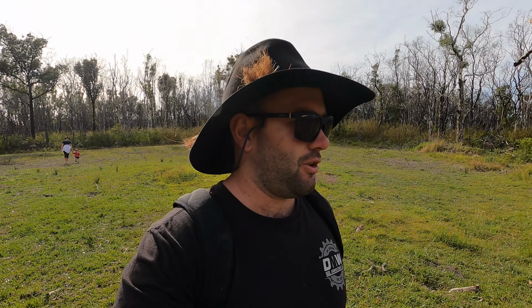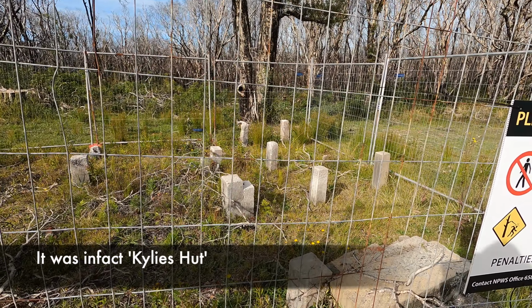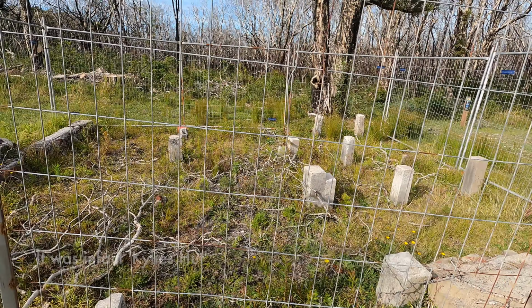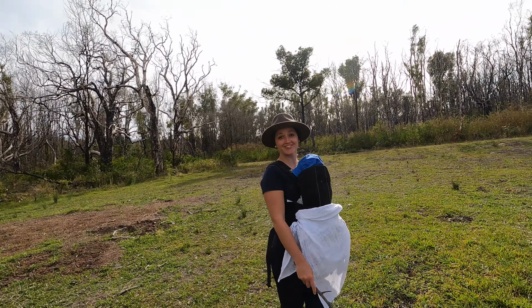We're not too sure, but we just walked in. I think this is Kylie's hut, but I'm not too sure. Or what's left of it. It does say it's damaged by bushfires, and we had bushfires come through here a little while ago, so I'm thinking they might have got smashed in the fires. So what do you reckon, we go to a picnic area and have some lunch? Sounds good.